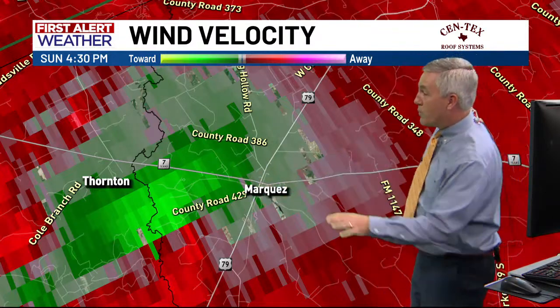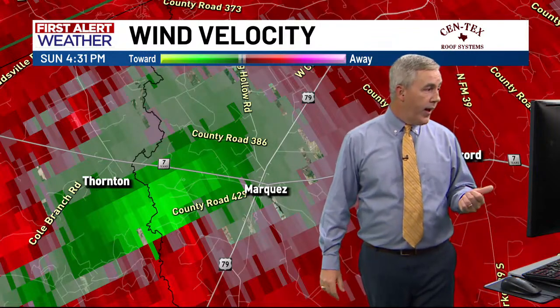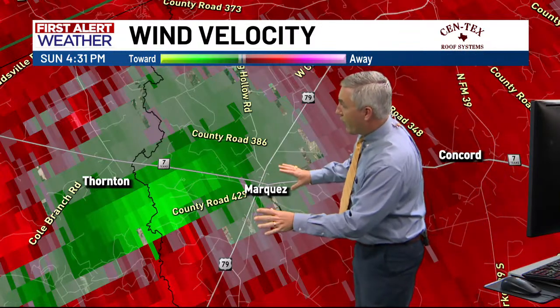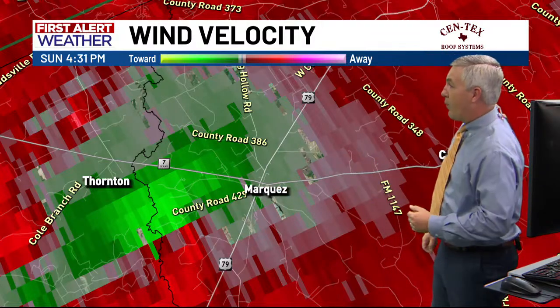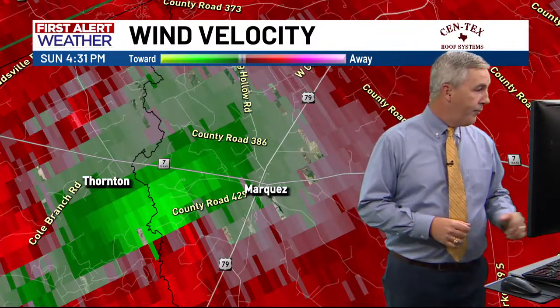Again, we've got trained storm spotters out keeping an eye on this right now, saying that they've seen a very decent wall cloud with this storm as it's continuing to move towards the east. And again, right now, very close to the town of Marquez, where this storm rotation is working. And again, crossing Highway 7, about to cross Highway 79, in and around this community right now.